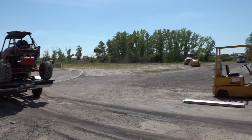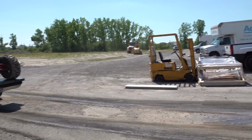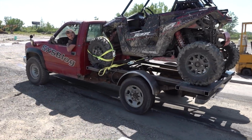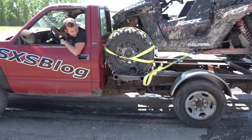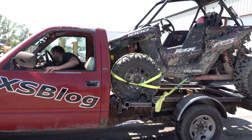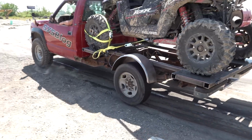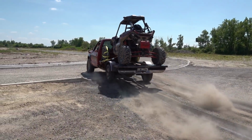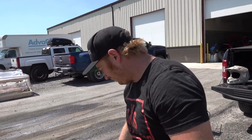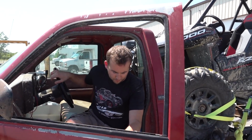Gosh, the last thing you want to try to do is put 1,300 pounds over your rear tires and then do a burnout. It's still just pushing the fronts. Yeah. Dang it. Literally just pushing the front tires still.